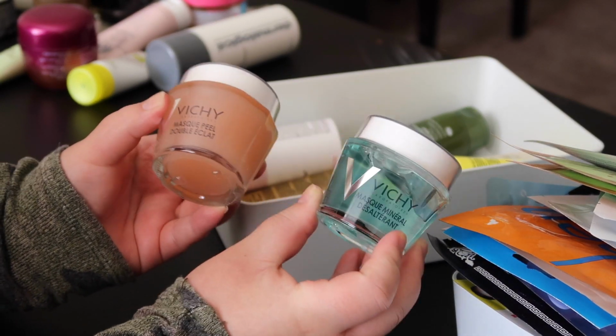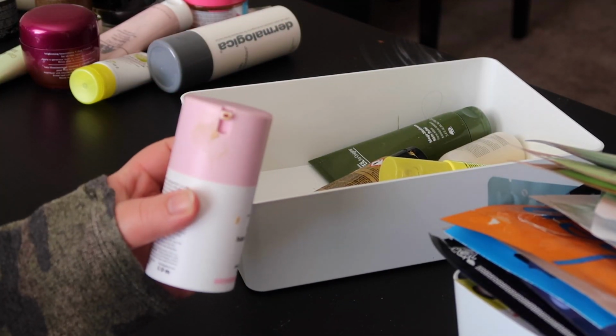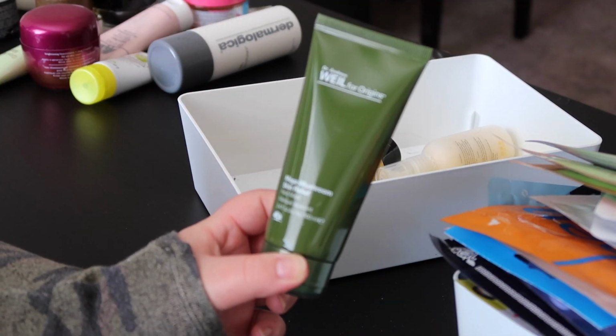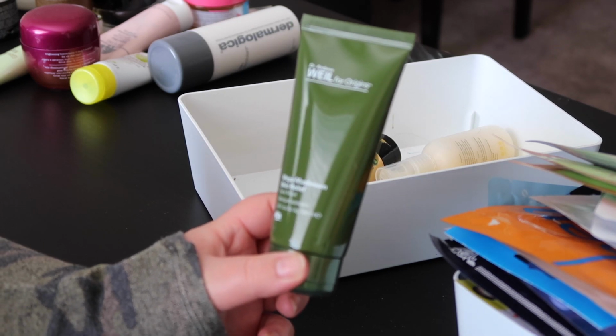There's like a gel mineral mask and then a peel. Drunk Elephant Sukari Baby Facial. This is really gross and dirty, but that one is obviously staying. I'm going to pass along this Origins Mega Mushroom Mask. Love Origins once again, but this entire range is just so-so for me.